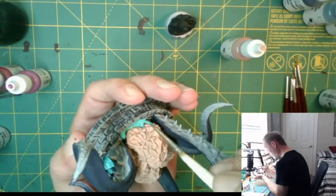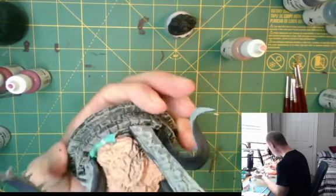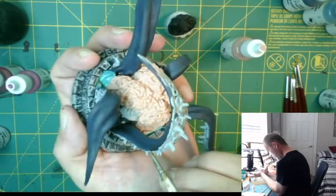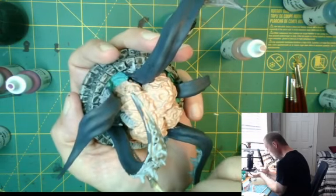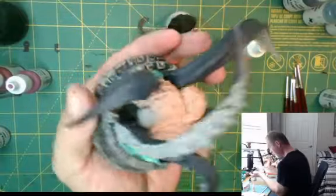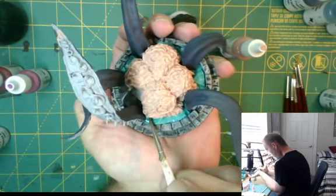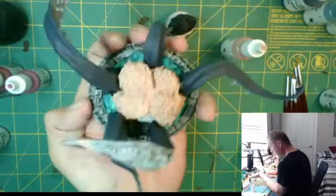And again, this is all just my personal preference. If you've got a different technique that works better for you, more power to you. For me, this process really works well. Whew.